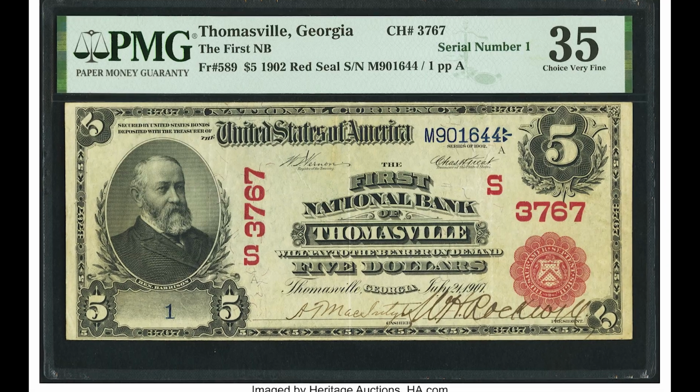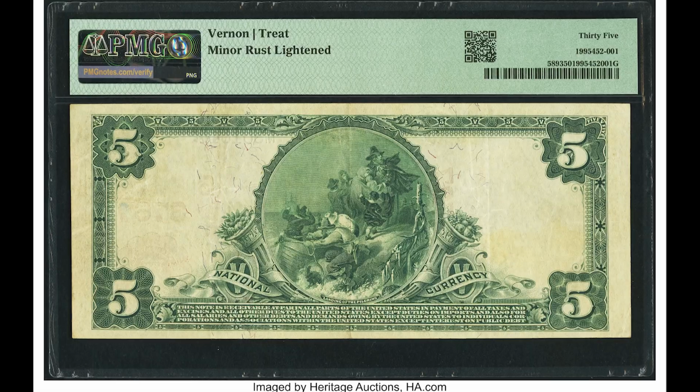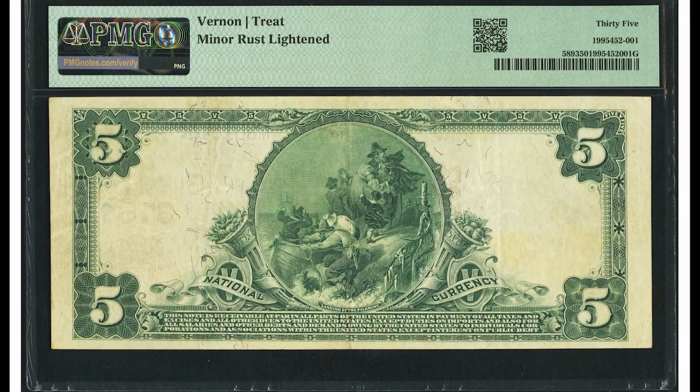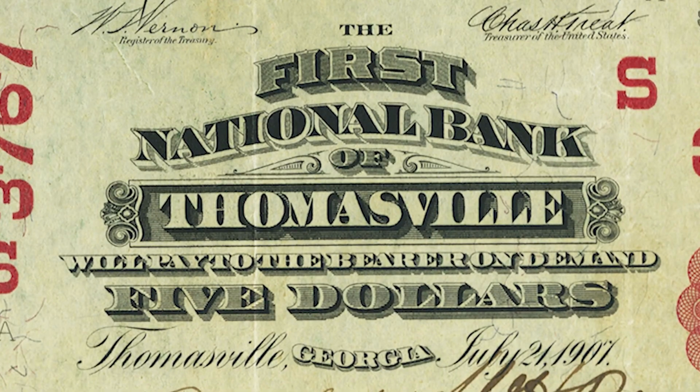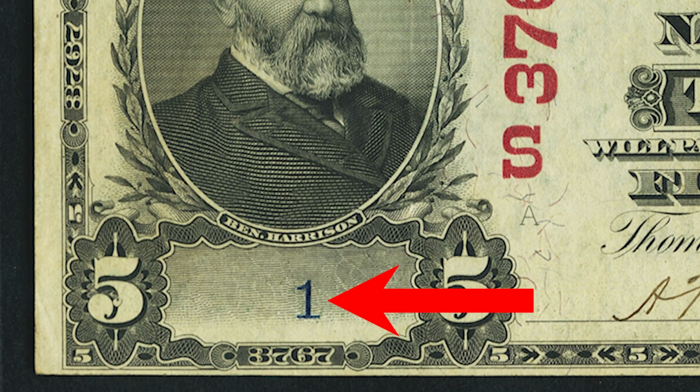$9,600. Jeez, it's going up in value. $24,000 for this one. Just a beautiful bill. I want you to understand that the red seal nationals are really, really hard to come by. This one is from the First National Bank of Thomasville, Georgia. Really collectible. On top of that, you've got a serial number 1. That's just inherently going to add value there.